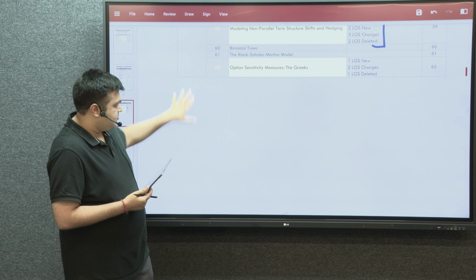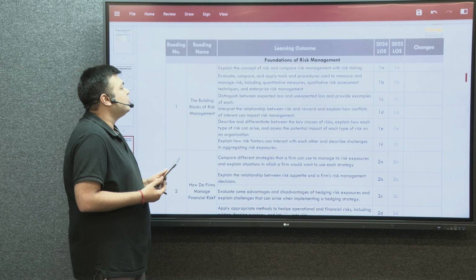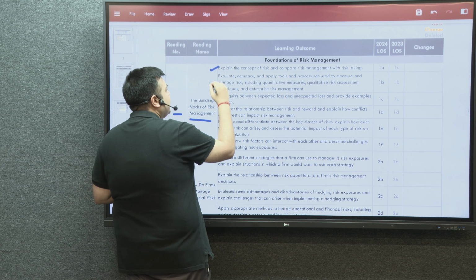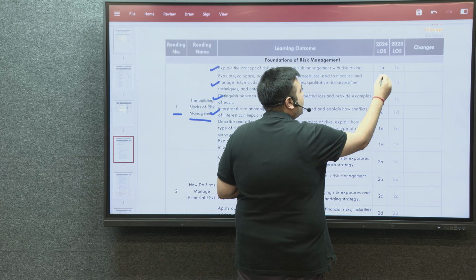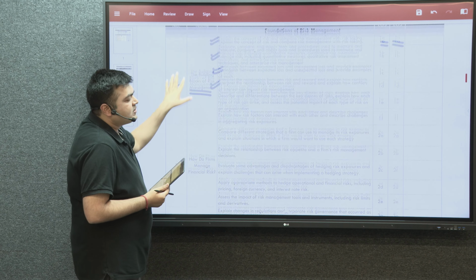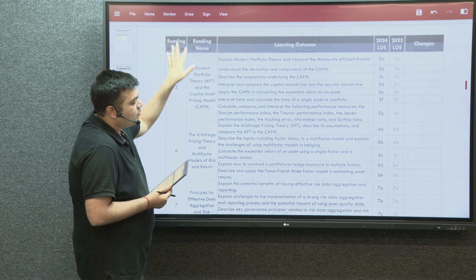So once this chapter-wise details are provided, every single chapter syllabus has been mapped for you. So basically, this is the reading number as per 2024. This is the chapter's name. These are each of the LOSs in the chapter as per 2024. This is the LOS number. So 2024, this was 1A. 2023 also, this was 1A. So this entire mapping is done. In case you're using 23 books or 24 books, you will have absolutely no problem.